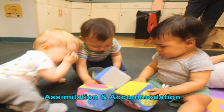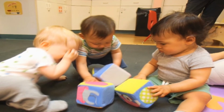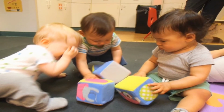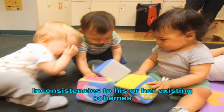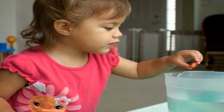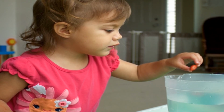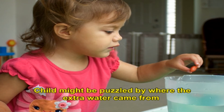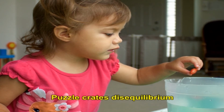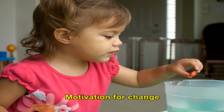Assimilation and accommodation always take the child to higher ground according to Piaget. In trying to understand the world, the child inevitably experiences cognitive conflict or disequilibrium. That is, the child is constantly faced with inconsistencies to his or her existing schemas. For example, if a child believes that pouring water from a short and wide container into a tall and narrow container changes the amount of water, then the child might be puzzled by where the extra water came from and whether there is actually more water to drink. The puzzle creates disequilibrium. For Piaget, an internal search for equilibrium creates motivation for change, and that's how they learn.